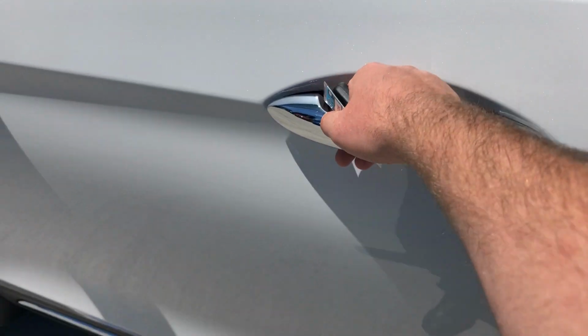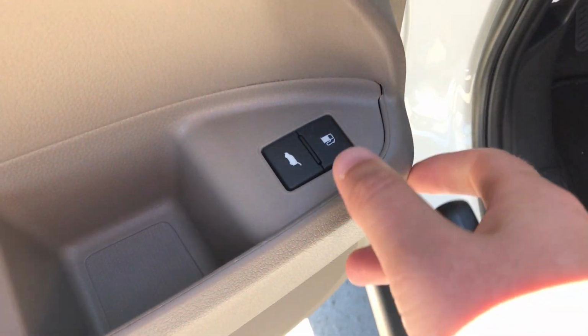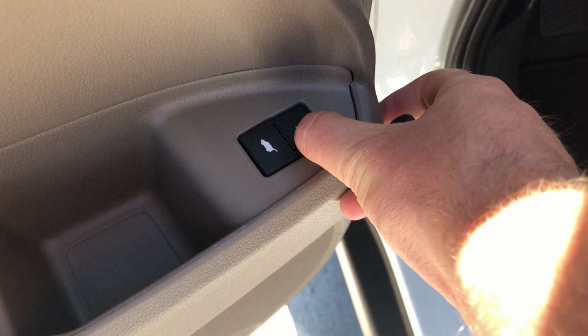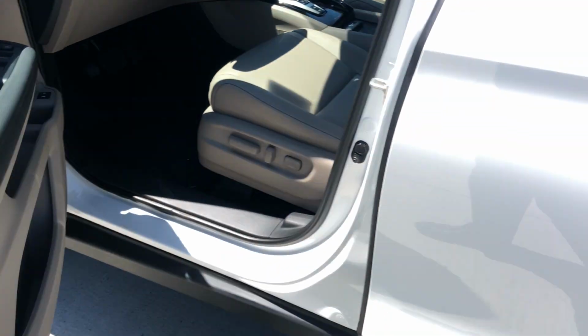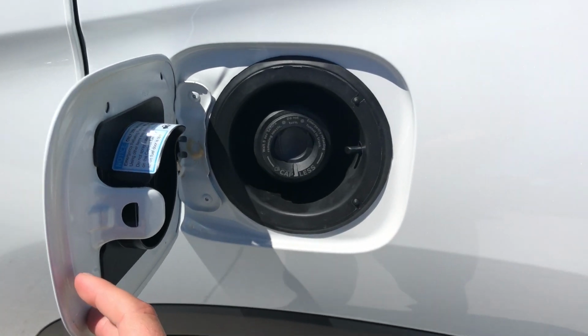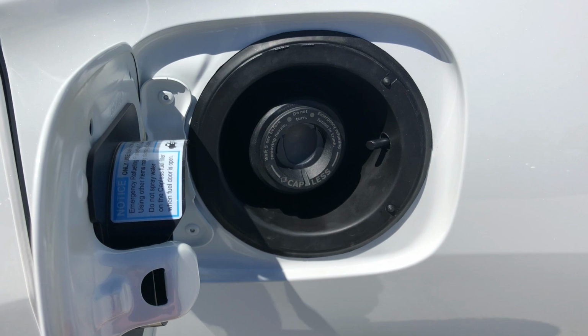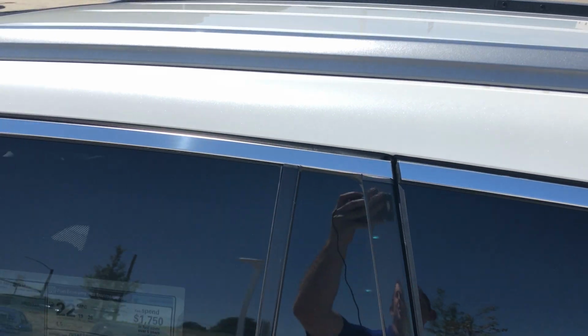So pretty cool. You're also going to have a capless tank. For your tank, the gas release is right there. Click and hold that button for a few seconds. The door pops right open. There it is. No longer a $2 cap to argue, debate with, fight. You just simply slide and go. You're living the dream. Roof rails come standard.